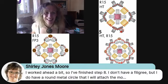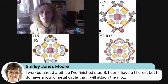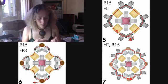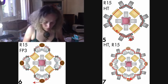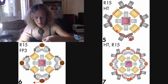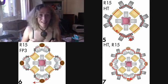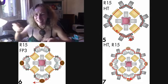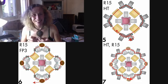And Shirley says, I worked ahead a bit, so I have finished step 8. I don't have a filigree, but I do have a round metal circle that I will attach the motif to. By the way, I love these variations, what you are coming up with. After the broadcast, make sure to share your progress in the Storytelling Beading Club. I think that's one of the nicest things, how we see all the creativity flowing and we share the ideas and inspire each other.